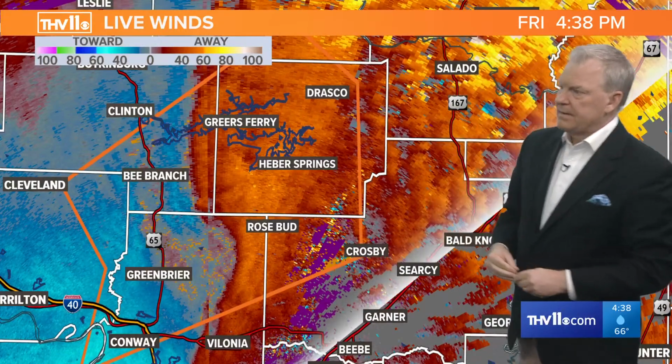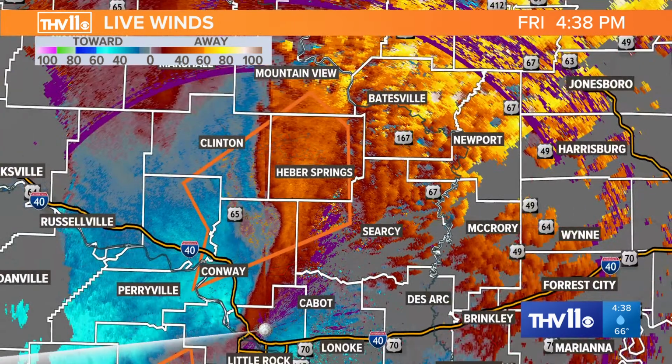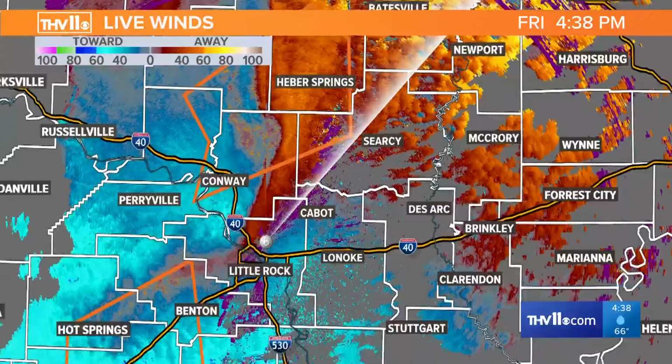Absolutely, Tom. Yeah, this is more of an elevated convection or elevated storm, so the cloud bases are not right at the surface, and that's why the tornado threat is very, very low for this part of the state because, again, you're much cooler, you're more stable in this part of the state with temperatures into the 50s and 60s. To the south of the front, though, that's where we're watching.